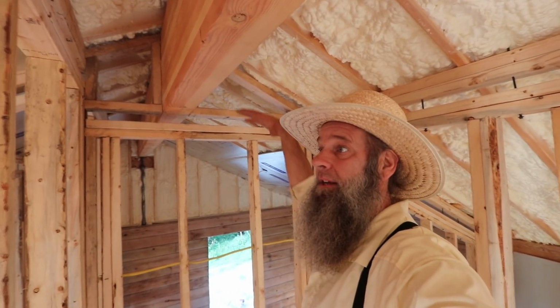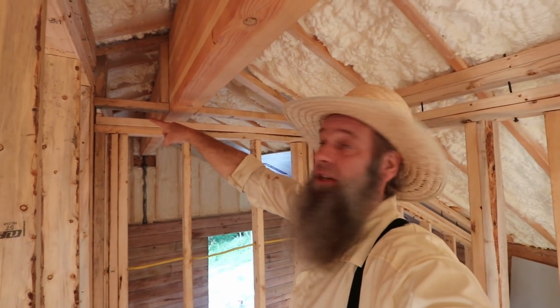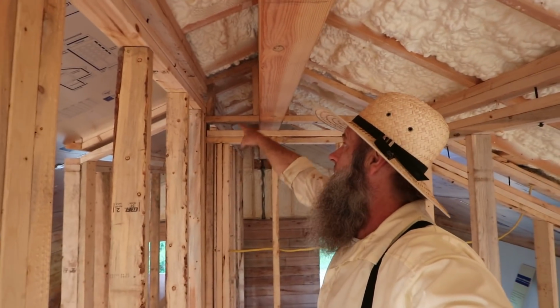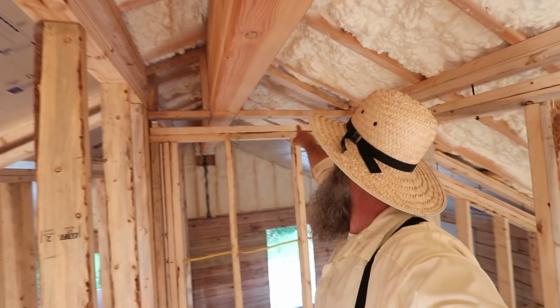So that took a little bit of time to just kind of figure out and think about. You have to think about how that beam's going to settle down, you know, and how it's going to ride. We didn't fasten it to the wall on this side. We only fastened it to the top, so that way it'll slide down. So you don't want to fasten it there.